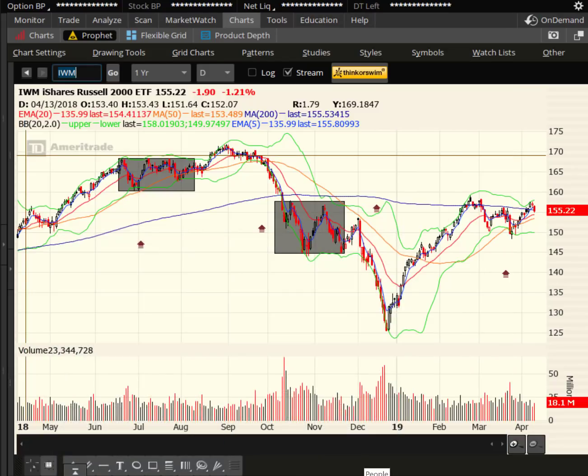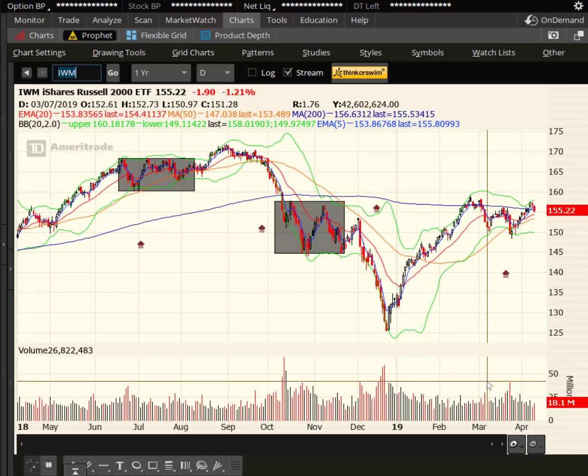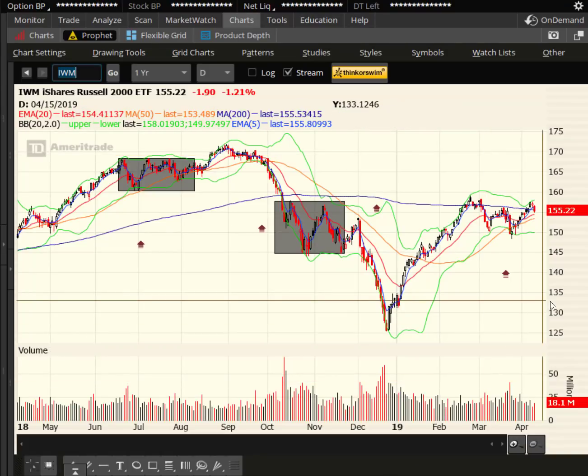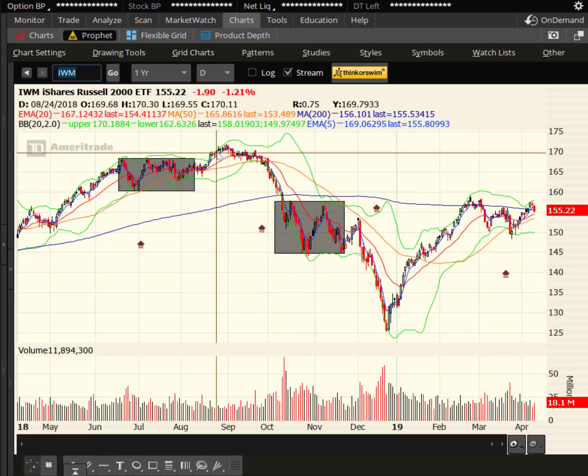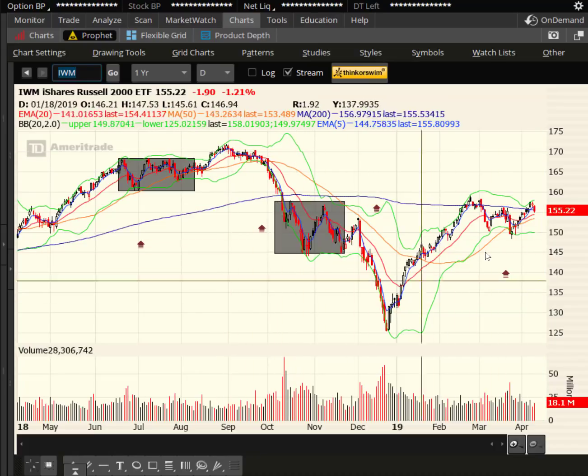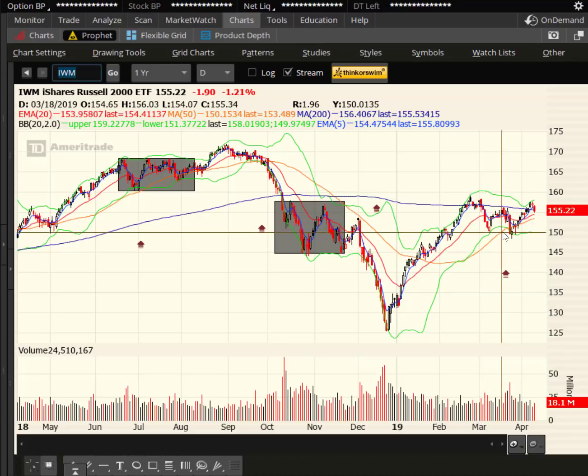We'll kick off here with the IWM small cap ETF. Down 1.21%. It's been underperforming the market. We know that because the SPY, the Qs, and the Dow are up there near all-time highs. But we still have an inverted head and shoulders. However, with the market rolling over today, it quickly led the charge.